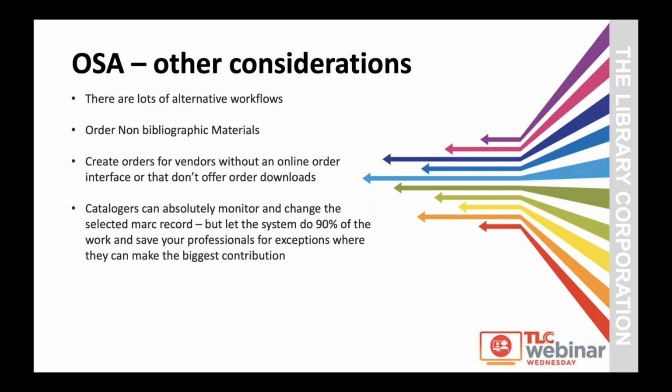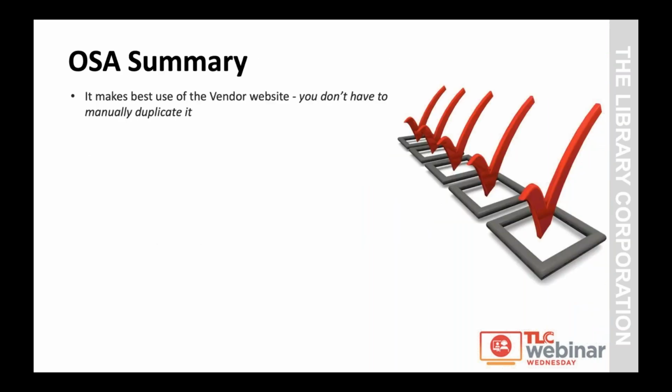Maybe it's not in any of these anyway. Maybe it's another collection of materials, local items and titles that you've never got round to ordering, or never got round to cataloging. There's a lot of other things that you can do with your cataloging staff, if indeed you still have cataloging staff. So those are some of the other considerations.